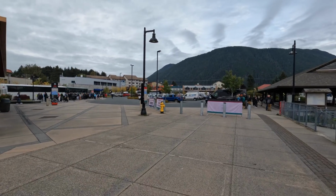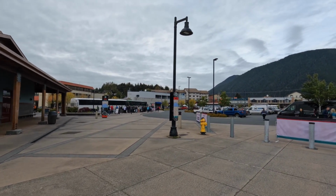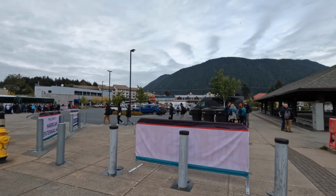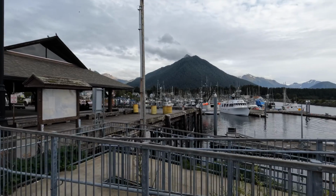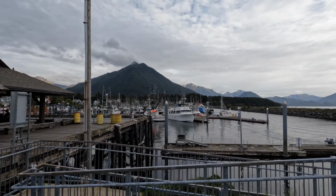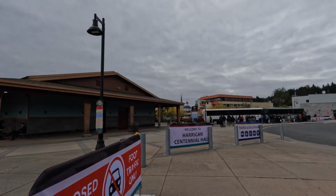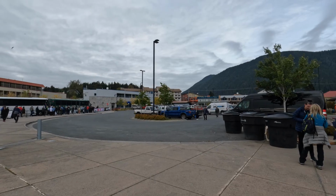So that over there is the line for the shuttle bus that takes you back to the cruise port. We are in Sitka, downtown Sitka. So the excursion we were on doesn't actually end in downtown Sitka, but our bus driver stopped here. A bunch of people got off because we have 2 to 2.5 hours before all aboard on the ship. So we're gonna spend maybe 90 minutes here in downtown Sitka, walk around, maybe grab a little something to eat, and then head back to the ship.